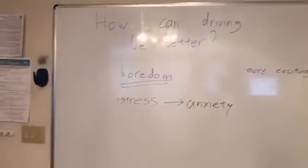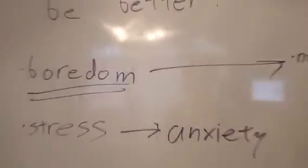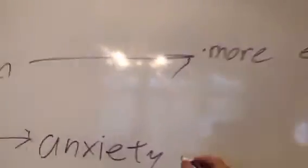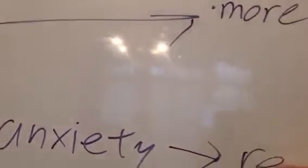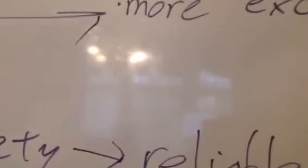So do you guys agree that a fix for boredom would be to make driving more exciting, and a fix for stress and anxiety is basically reliable alerting? I mean, you might become anxious about the alert, but that has more to do with how the alert is designed.